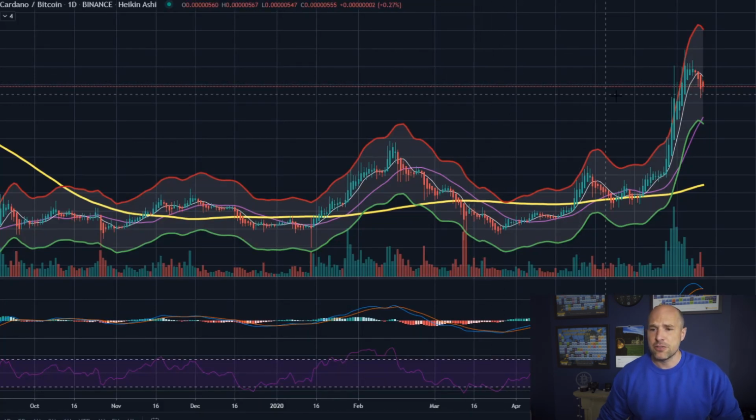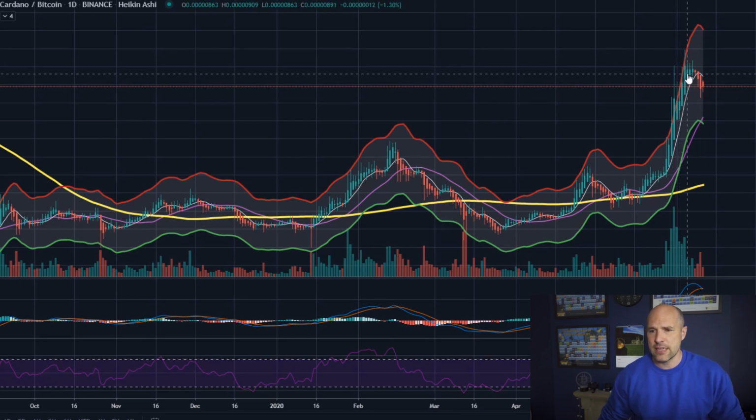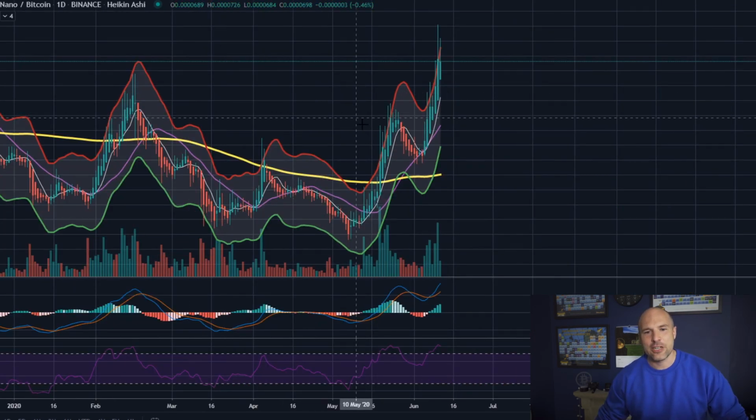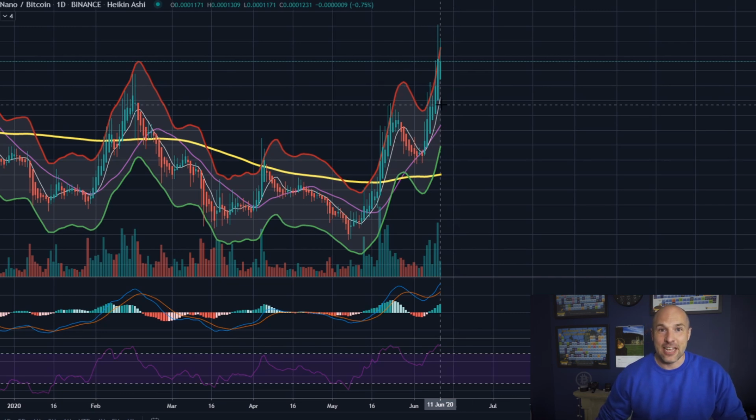I'm still pretty confident, and we're going to be talking more about those signals and how they've been getting on in just a minute. But yeah, so Cardano's down. What else have we got? Okay, this one here is Nano. So Nano has been going up. It's on fire right now. It's absolutely great. So Nano is another one that's been doing really, really well.